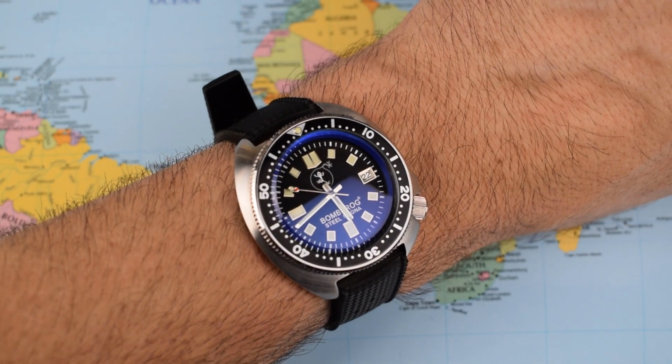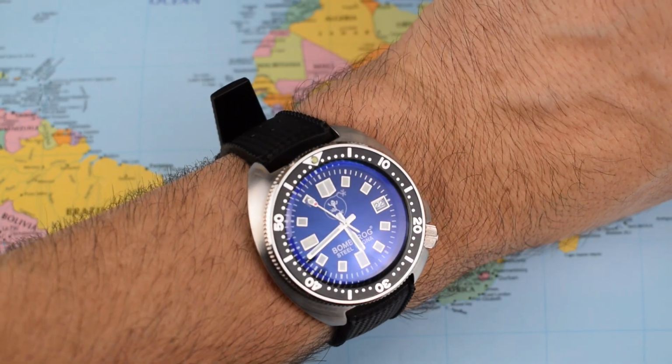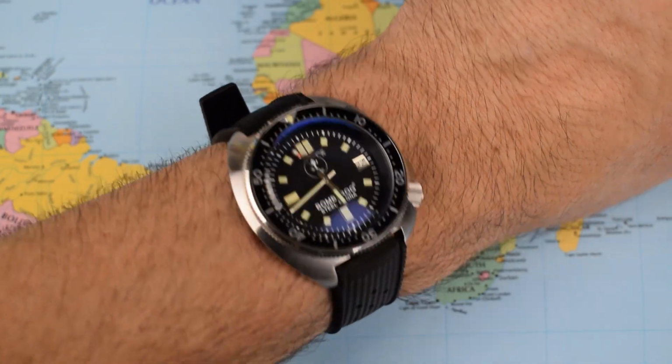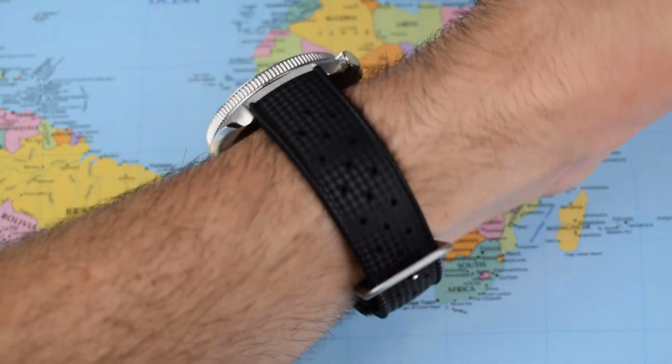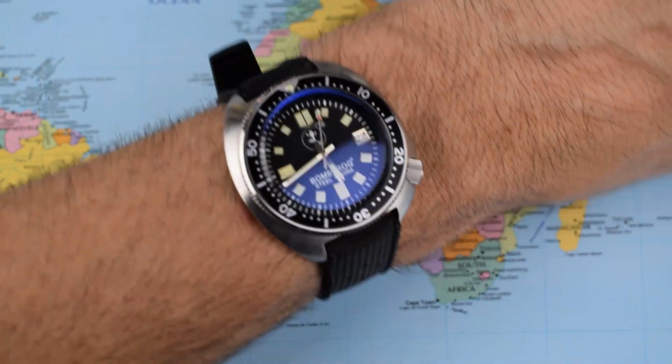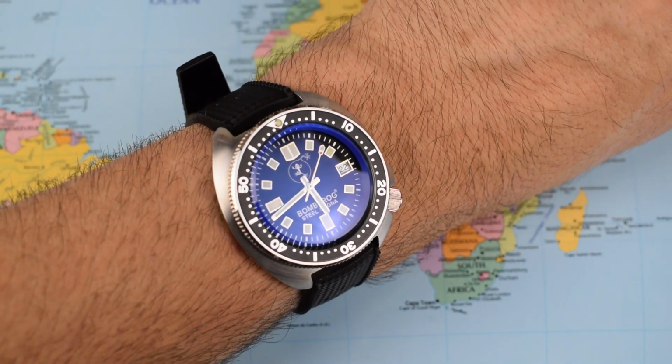I like the watch a lot, super comfy, disappears on the wrist, NH35 movement, crazy amounts of AR coating on the domed sapphire crystal as well. This one sitting on an Uncle Seiko Tropic. I think these Tropics could be the strap of the summer. Well, if it is your summer, if not, you'll have to wait until next year, but a really nice strap.